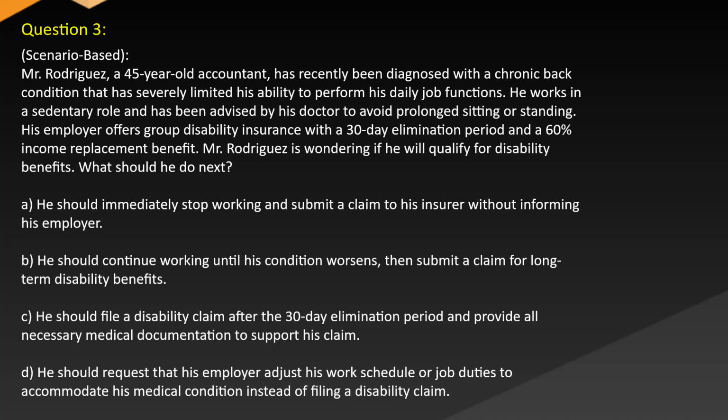Question 3. Scenario-based. Mr. Rodriguez, a 45-year-old accountant, has recently been diagnosed with a chronic back condition that has severely limited his ability to perform his daily job functions. He works in a sedentary role and has been advised by his doctor to avoid prolonged sitting or standing. His employer offers group disability insurance with a 30-day elimination period and a 60% income replacement benefit. Mr. Rodriguez is wondering if he will qualify for disability benefits. What should he do next?